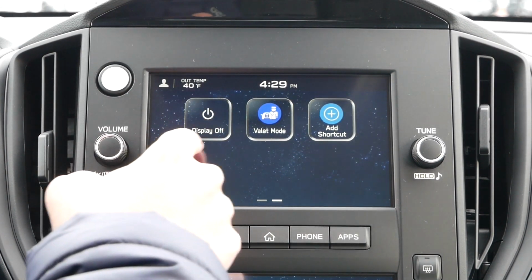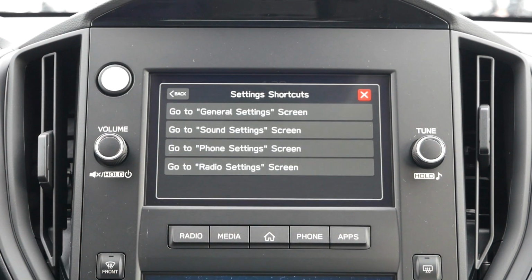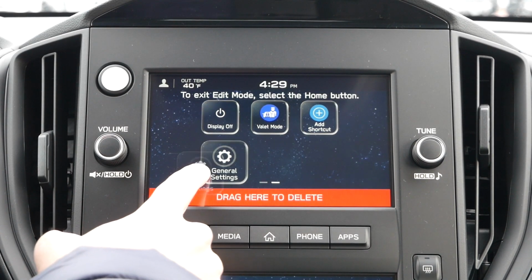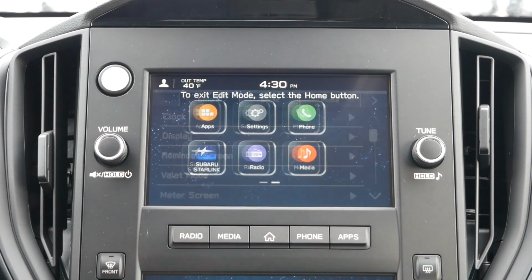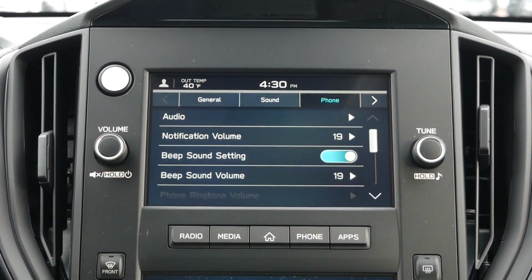Just as you would with a larger infotainment system on the premium trim and up, you can add new shortcuts, and by pressing down on those icons, you can rearrange them or delete them by dragging the shortcut to the bottom of the screen. This display will also allow you to customize general and vehicle settings.